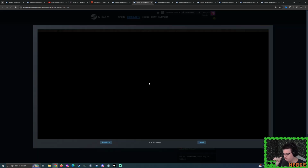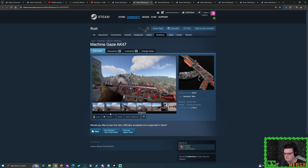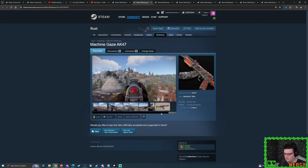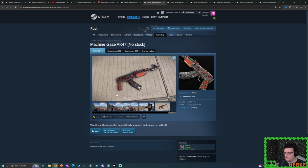Machine Gaze AK-47. Got a fairly cool looking design right there. Nice and metallic. All patched up. Aim down a sight. What do we see? Red aim sight? Perfection. So, if you're a fan of this, if you like what you see, please consider voting yes or no. Best of luck to you, Mr. Wildcat. Oh, and then we've got a stockless version, so consider voting for that too if you like it.